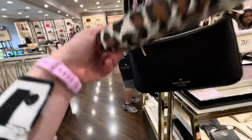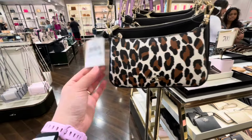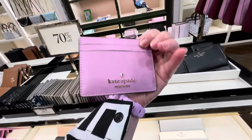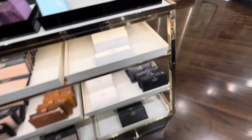$99 for like the double. That's kind of cute, actually. $29. I love this color. It's like a baby blue.